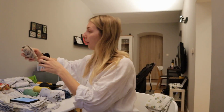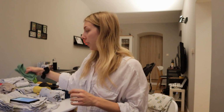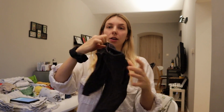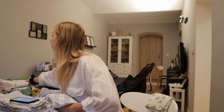We have little bodysuits. We chose to have short sleeve bodysuits just because we were in warm climates pretty much the whole time we were here, and if it was colder, we'd just put an extra layer on, like a hoodie on top. We have 2 pairs of shorts, 3 pairs of pants, 2 overalls, 4 pairs of socks, 1 hoodie, and 1 sweater. Next we have a puffy coat.